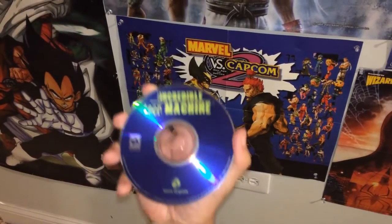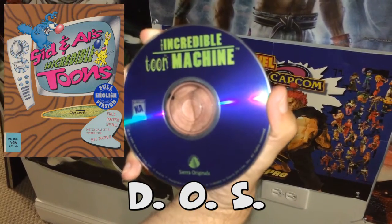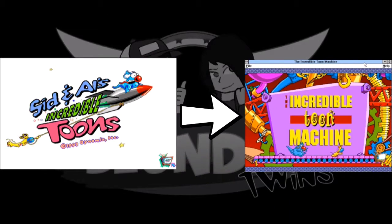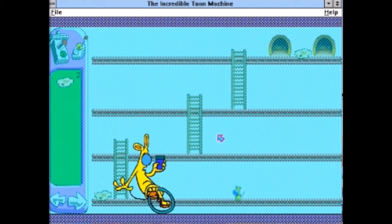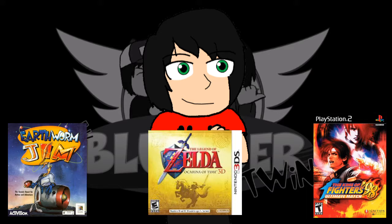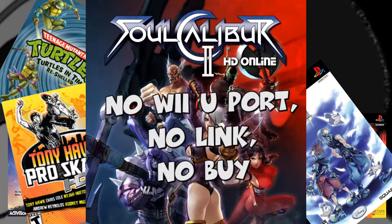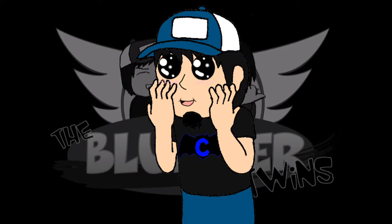Now what we have here is actually a Windows enhanced version of Sid and Al's Incredible Toons, but it's DOS. It's DOS, you moron. A lot of content from that is essentially the same in here. The difference is, it comes with multimedia features, such as animated segues and CD-ROM quality music tracks. There's nothing like having an updated version of a fun game to give you the best experience. Yes sir, nothing quite like that. And so, without further ado, let's take a trip down memory lane to our favorite childhood memories.